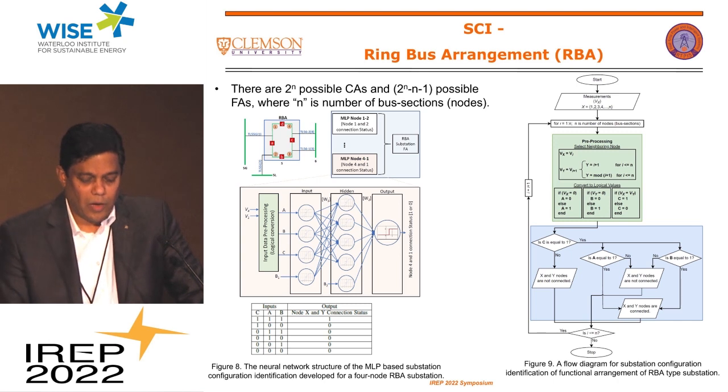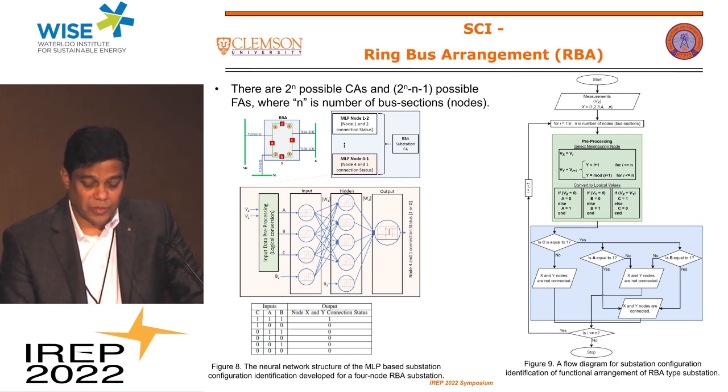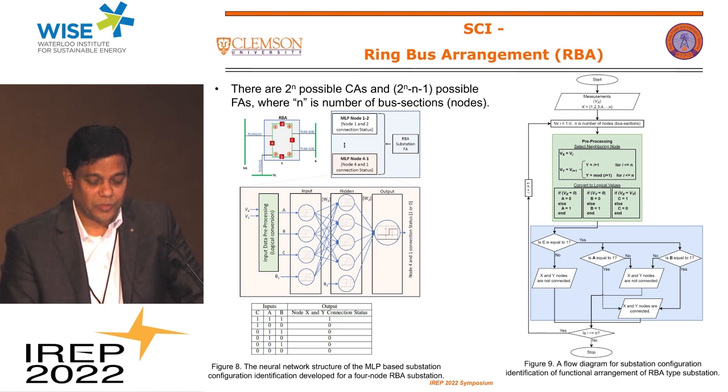So here again, we can take voltage measurements, do some pre-processing, and go through an expert system, a logical decision-making system, and come up with the functional arrangement. Or we can take two voltage measurements for every node through a small, compact neural network, a multilayer perceptron, and it basically can recognize the status of the breaker, and from that, it puts the configuration together.